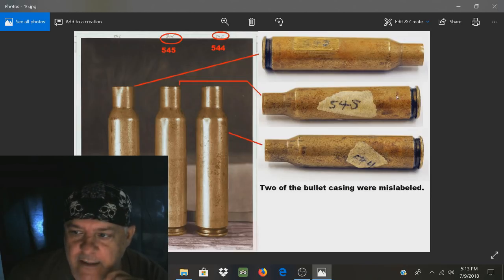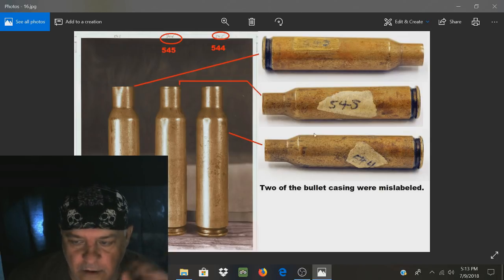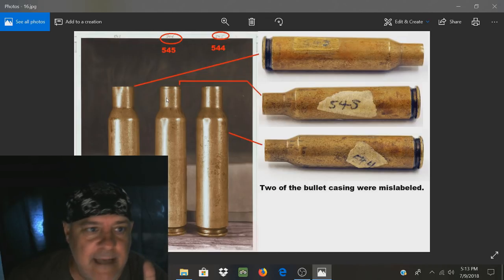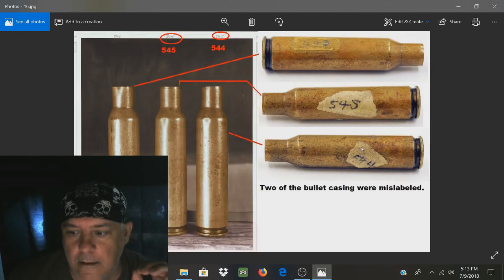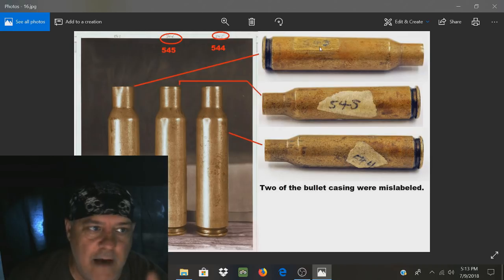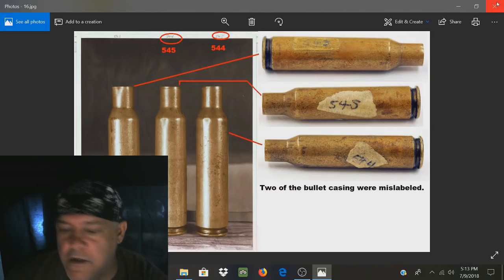But when we start piecing together how the bullets look, come to find out that the bullet they have marked 544 is actually 545, and the bullet they have marked 545 is actually 544. Now this bullet here, 543, that's the right bullet. But these two bullets were switched around and marked wrong. So I had to write this down.